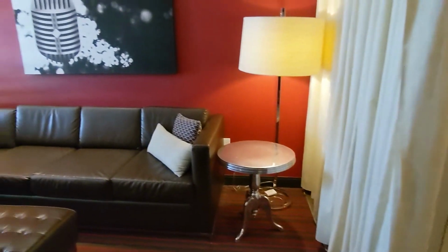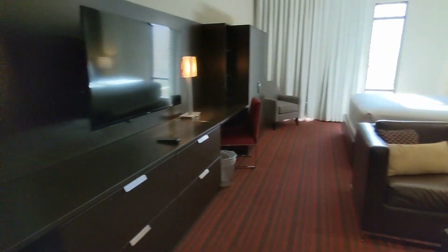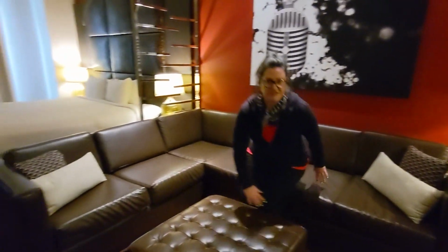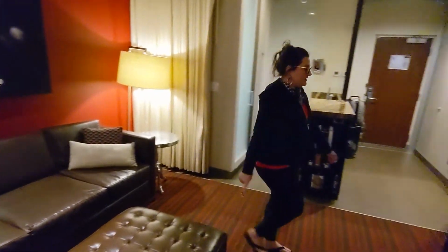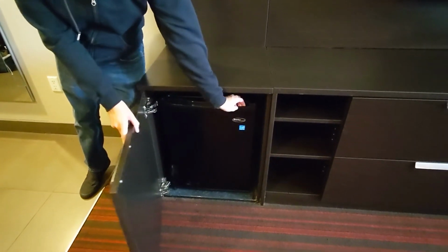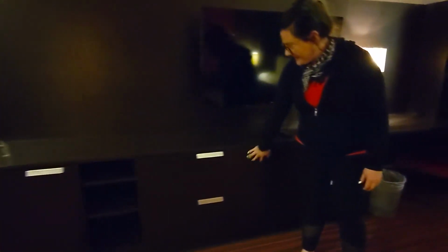And from here we have our suite area, which includes a couch, luxurious, love it. Lamp, great. And across, we have our refrigerator, which is super cool. No provided beverages, which I appreciate. Except mine. Except, yeah, a free one. That's mine, from Steven. Here are some drawers for unpacking.